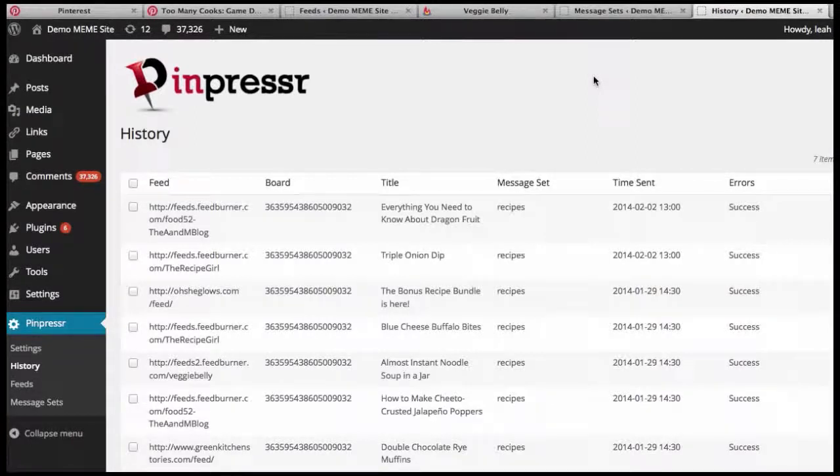This is one of the last features of the Pinpressr plugin, but it's where you get to check on your progress. You can see the feeds, you can see the board, you can see the title that's been used, the message set that's been used, and the time it's been sent. Also here in this column you'll note any errors, and in this case every single one of these has been perfectly successful, but that would give you an opportunity to edit any of the RSS feeds should any of them come up with an error.